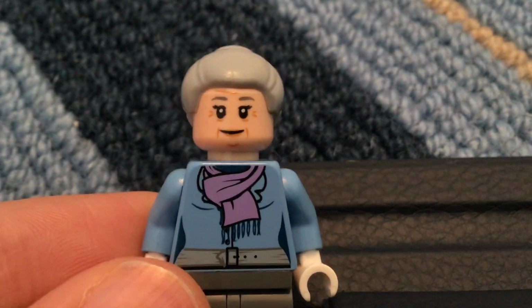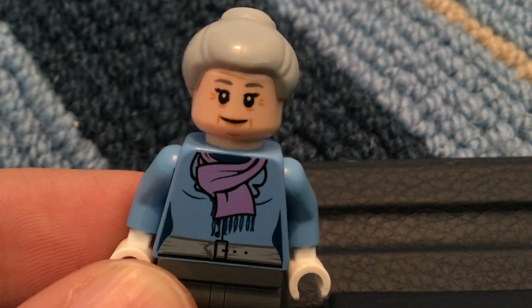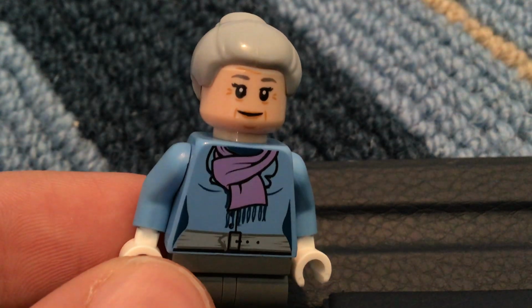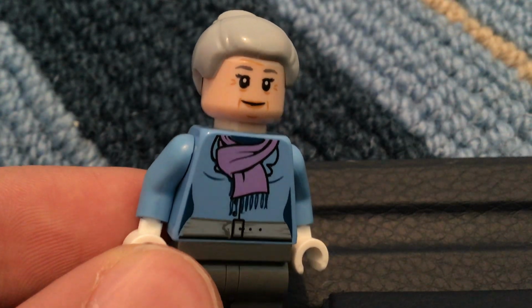Okay. And then, of course, Aunt May. You can't forget her. Aunt May. Yeah, I guess that's all that needs to be said about her. She's just the lady with the dead husband that somehow got a lot younger in the Tom Holland Spider-Man movies. Who knows why? They changed a lot of stuff.